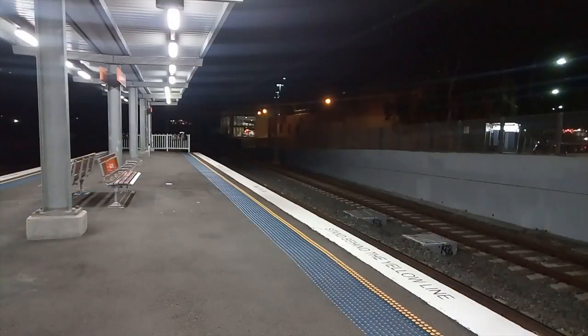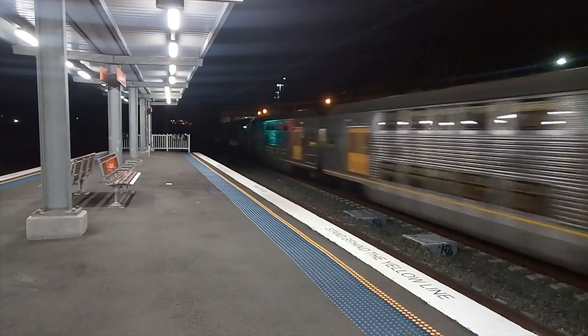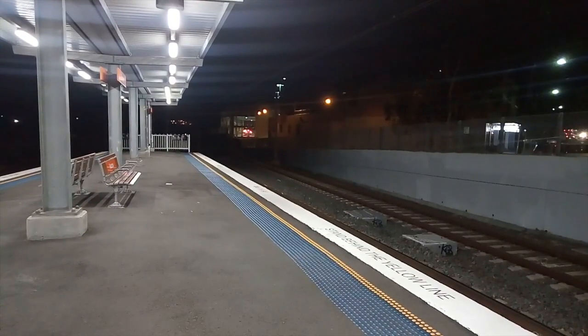The final train for this video is an 8-car S set on the down main. So here we go. S47 leading half. And the trailing half is S102.